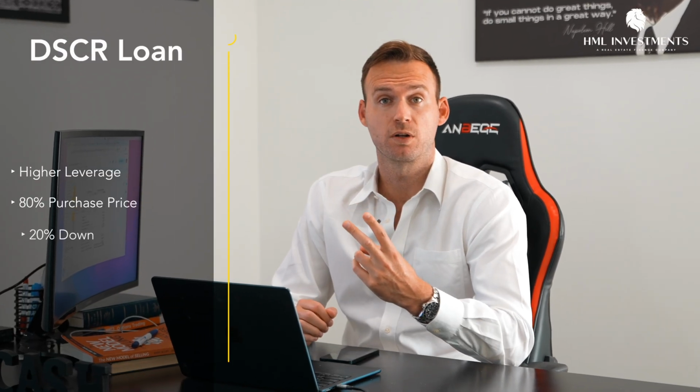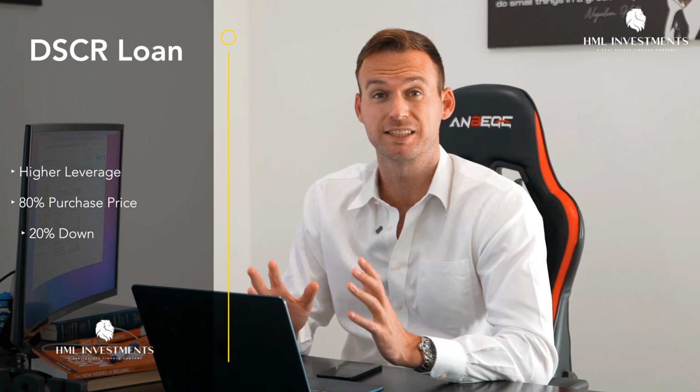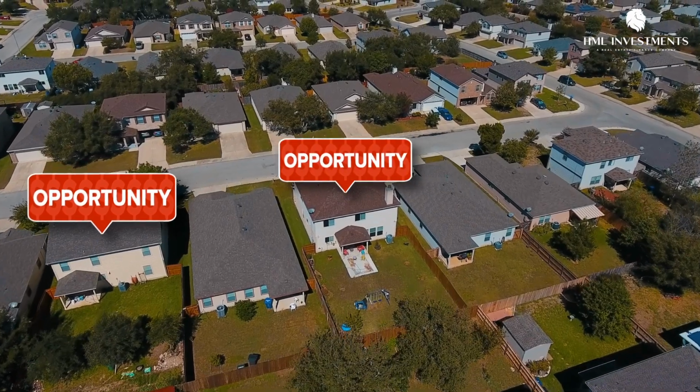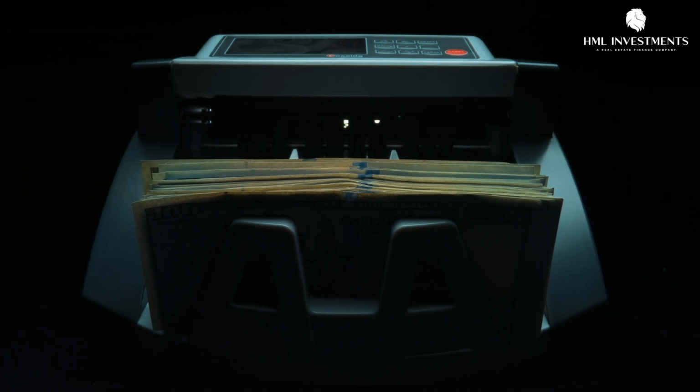The second reason that investors love DSCR loans is higher leverage. We can fund up to 80% of the purchase price, which means as little as 20% down payment from your pocket. Less money down on one property means you can buy more property and have more money on hand in case of a rainy day. And if you want to recapture some of your equity from a recently renovated property or a recently built new construction property, you can get up to 75% of the appraised value of your property as cash out back in your pocket, which you can use to buy more properties or for whatever you like.